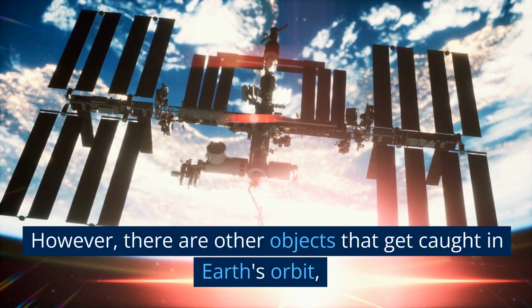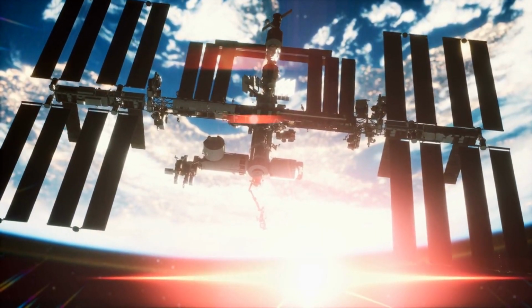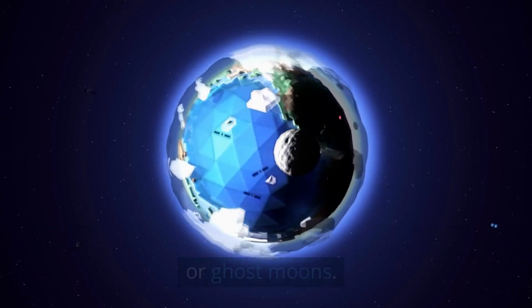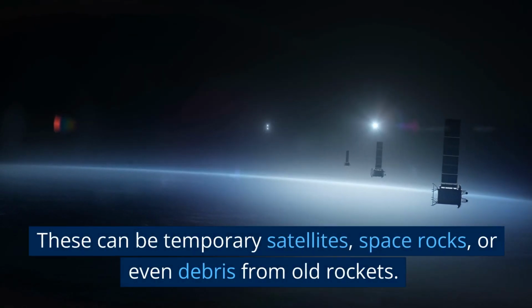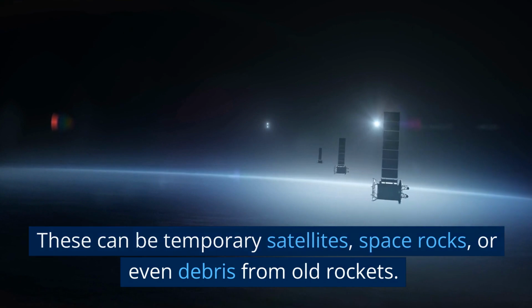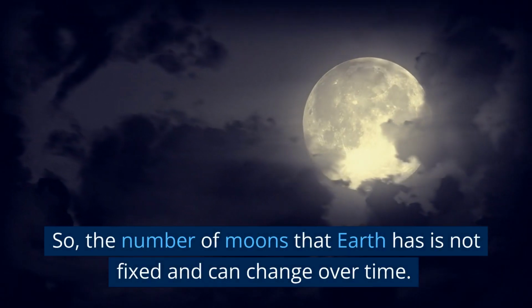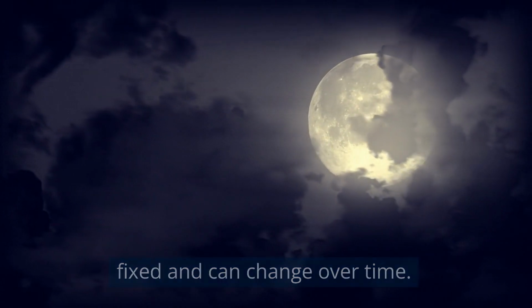However, there are other objects that get caught in Earth's orbit, and these are called mini-moons, quasi-satellites, or ghost moons. These can be temporary satellites, space rocks, or even debris from old rockets. So, the number of moons that Earth has is not fixed and can change over time.